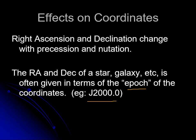That would be the epoch of Julian year 2000, so that would be the beginning of the year 2000 if it's 0.0. If it's 0.5, it'd be like halfway through the year. And so most maps are epoch 2000 or epoch 1950 or epoch 1900. I guess in not too many years, they're going to start to have epoch 2050 maps.